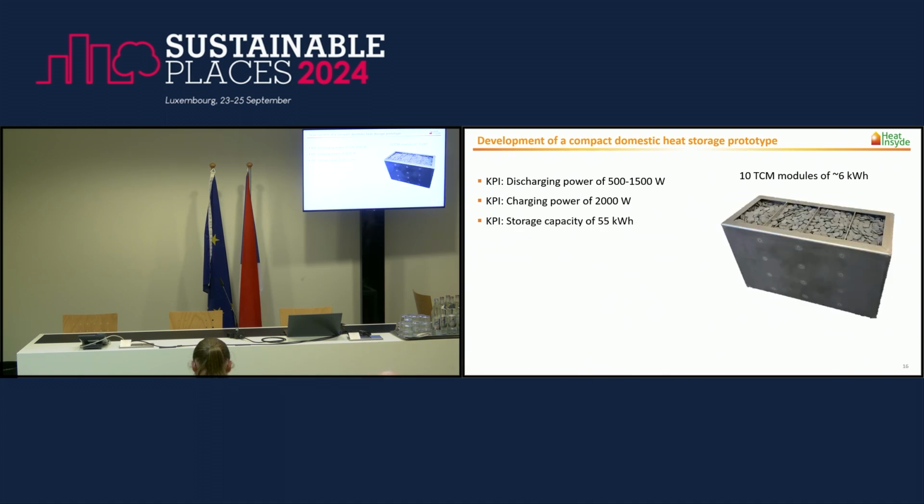And finally, the storage capacity we want to hit. Like I mentioned, we have these 10 modules inside this battery. Each contains about 6 kilowatt hours of heat storage, which leads to a total heat capacity of 60 kilowatt hours, which is more than the 55 that we wanted. So with all this in mind, this battery is doing really well. Of course, we can improve a lot on it, but right now it's being tested as we speak in Eindhoven and also in the other demo locations.